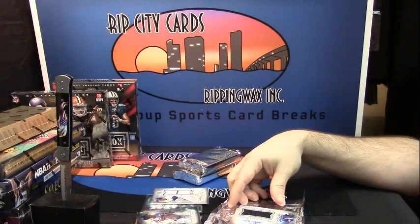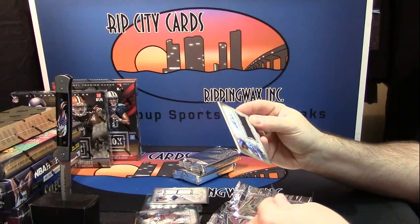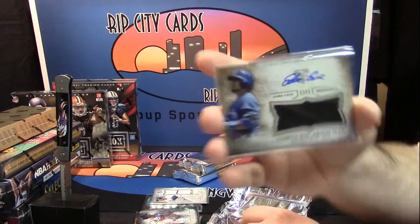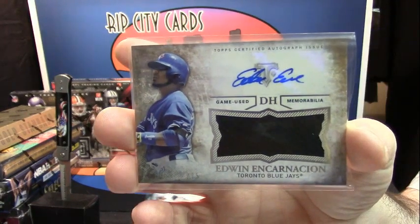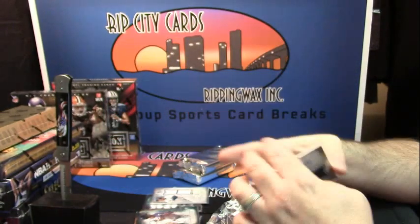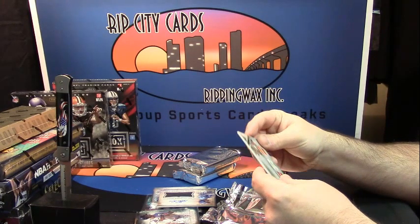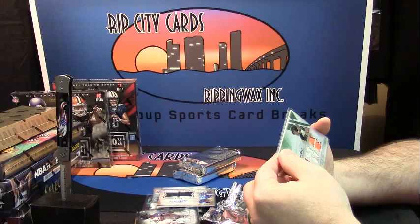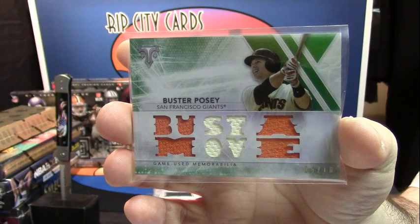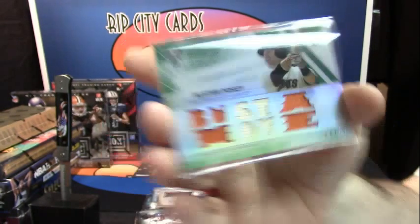Then the fun stuff. Starts with a 72 out of 75, Toronto Blue Jays patch auto for Edwin Encarnacion. Nice card, nice player. 4 out of 18. Bust a move for the Giants of Buster Posey. Bust a move. One color out of 18.